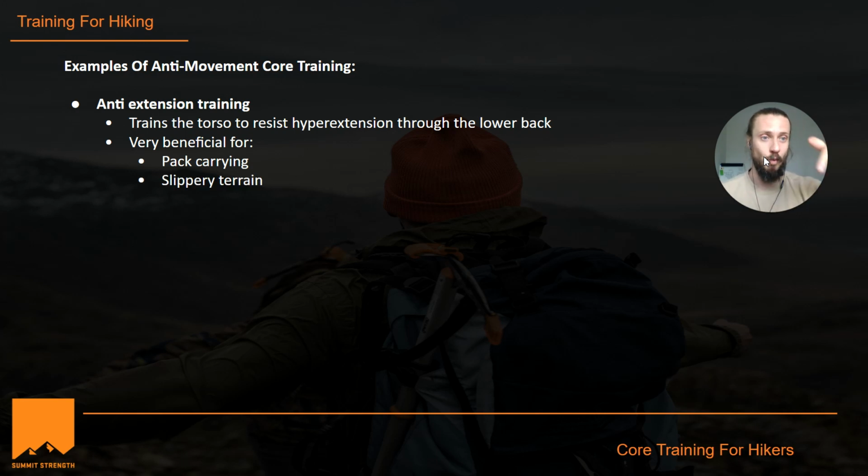Every hiker has done this: you're walking along and all of a sudden hit some type of muddy terrain, and you take a step and your foot slides out a little bit. In the worst case scenario, you think, oh my gosh, I wasn't ready for that, the core's not ready, and it ends up hyperextending the lower back, which can sometimes lead to a bit of discomfort. However, if the core is strong in anti-extension and can help prevent that hyperextension, yes, it's still going to suck with a slide, and it's still going to be a bit scary, but if the core can do its job properly, that may reduce a little bit of discomfort.